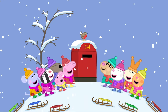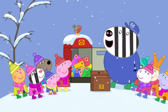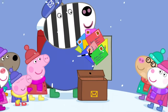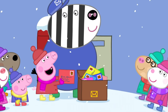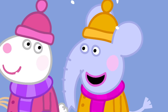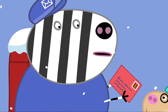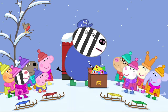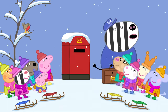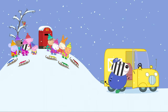It is Mr. Zebra, the postman. My goodness, a lot of posts today. They're all our letters to Father Christmas. It's very important that Father Christmas gets them. He lives at the North Pole. Yes, I can see that. Well, if I'm off to the North Pole today, I can't stand around chattering. Bye. Bye.